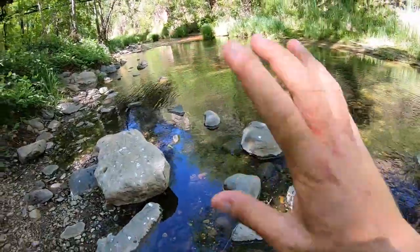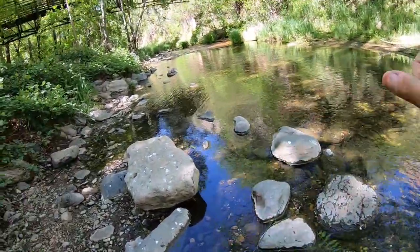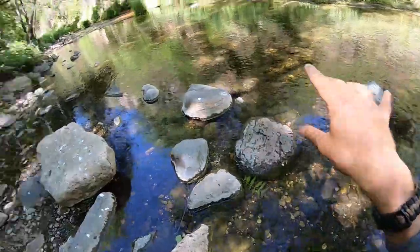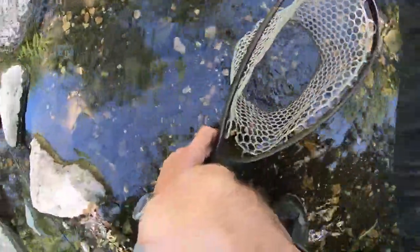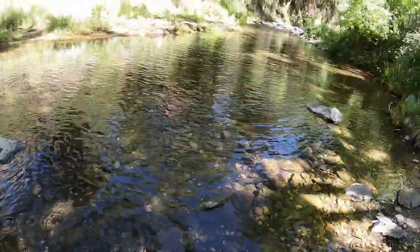After randomly running into my dad, very fortuitous opportunity, at the junction of Oak Creek with the West Fork Trail, we did just get another solid 5 or 6 inch. Gorgeous, gorgeous wild brown. Let's get him out of here. Get out of here, bud.